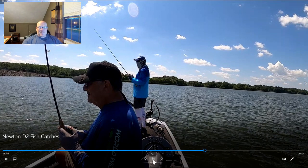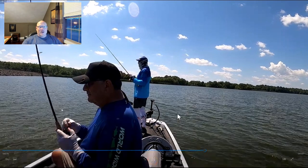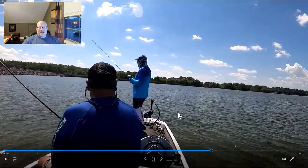The other thing is he picked it up after it was dead sticked again for a few seconds after I thought I missed it, or after I did miss that first one, it was dead stick. So here we are again, need to just let the lure lay on the bottom to catch a fish. So here's the one I missed.